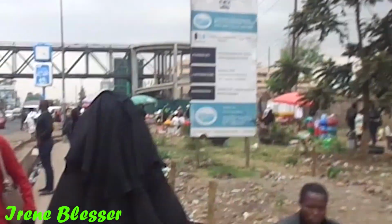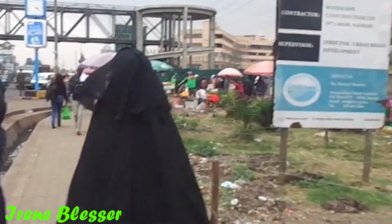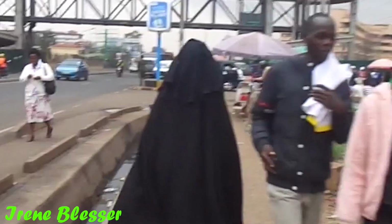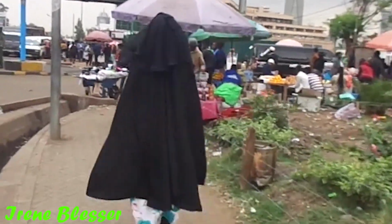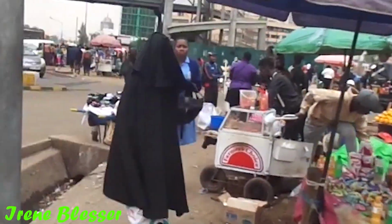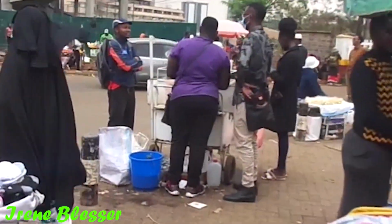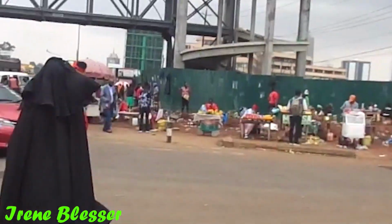Guys, this is Ngong Road. I'm just directly opposite KMTC. So here I am walking, looking for a matatu that will take me to Ngumo. Then from Ngumo, I'll be able to connect to Soweto slums. So that is where I'm heading. Let's see what is ahead of us.